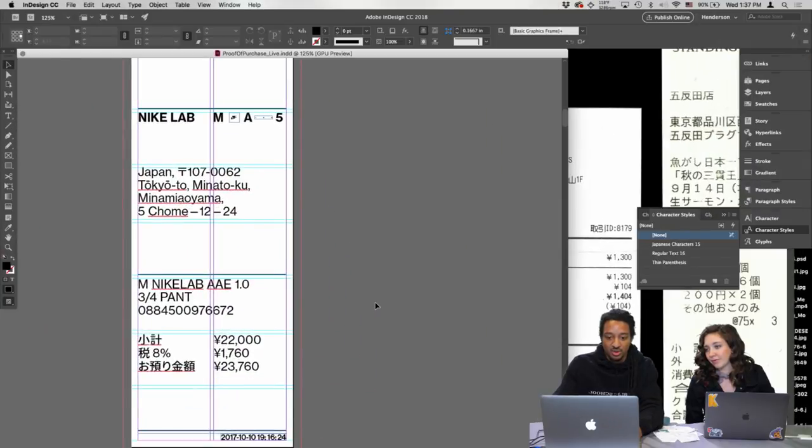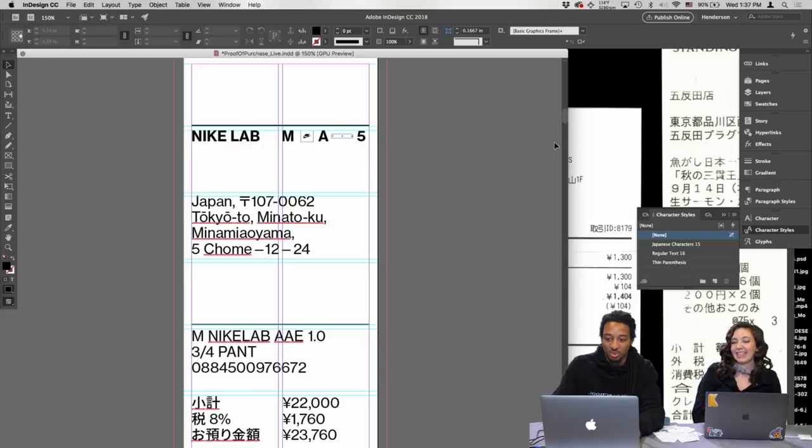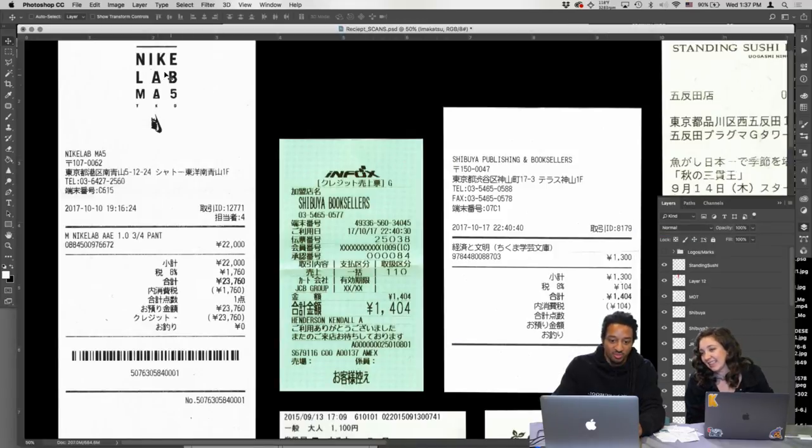So instead of using the full logo, I decided let's break up the logo and treat the MA5, which actually ends up being part of the location. So Nike Lab, and then MA5, I guess, is standing for Minya Aoyama 5, which is the location. Right, and that tiny little swoosh between the M and the A. Yeah, so sort of breaking it up similarly to how they've branded it here, but a little bit different.